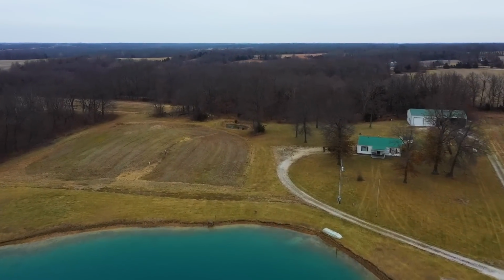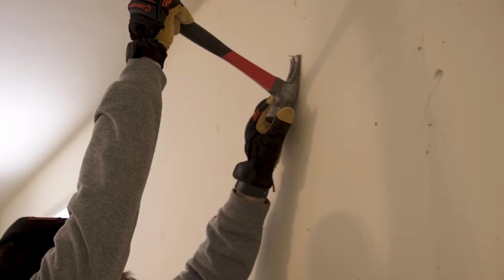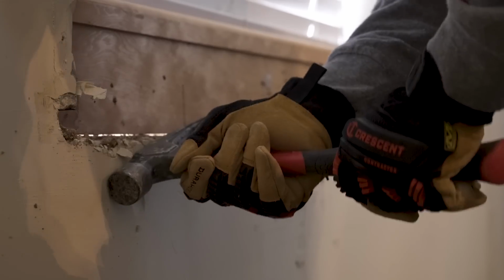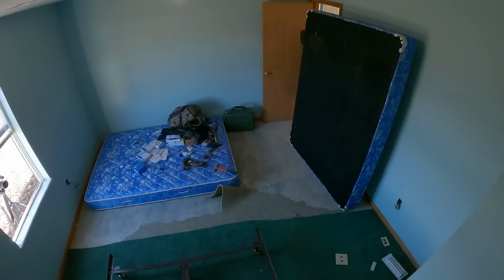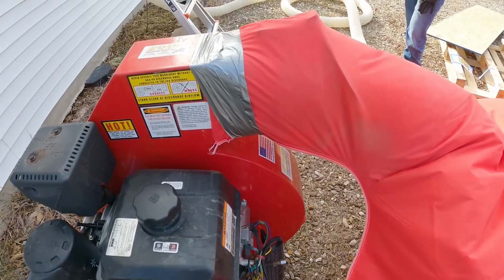Little by little, we're gonna get this thing in shape and have it ready for turkey season. That's the goal. So, pulling all the nails out of the drywall, tear up the carpet, and we had a full day up here and we got a lot of stuff done. Almost all the demo work is completed on the inside, and then the big job was up top.